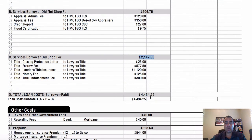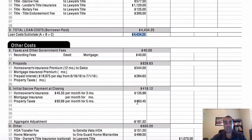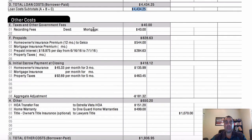Total loan cost is right here at the very bottom, $4,434.25. Now you do have other costs included, which is recording the deed, transferring the house from the previous homeowner to the new homeowner, which is $40. Prepaids, $828.63. These are the details of the prepaids. You can look right here on this video.